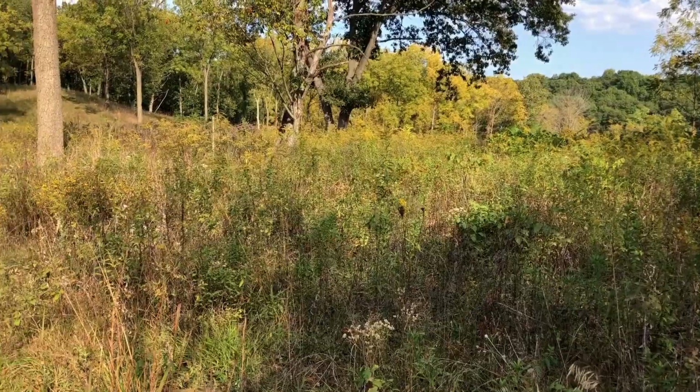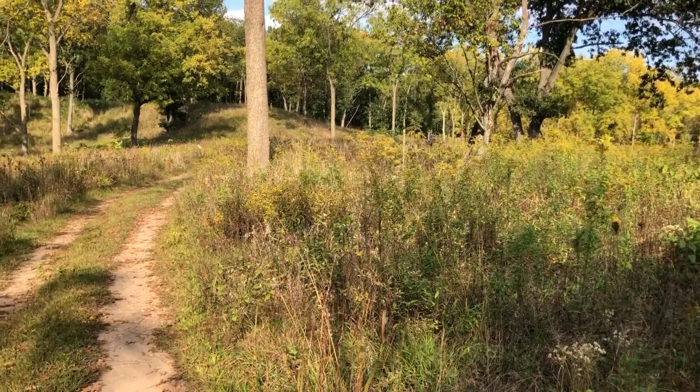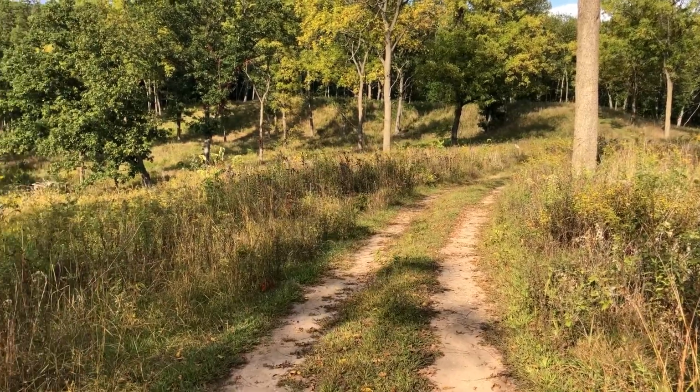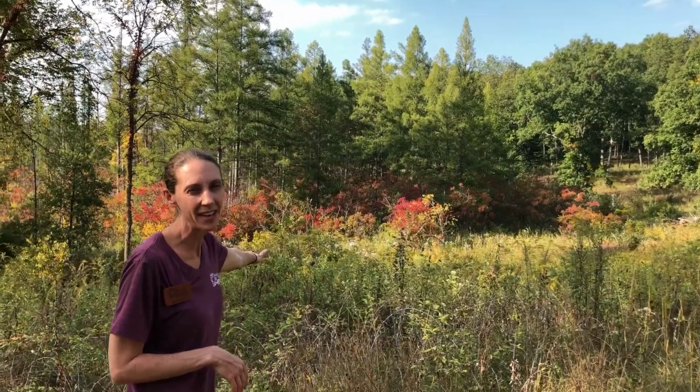So now we headed out to some of our natural areas here at camp. There are 3 areas in proximity to each other here that are really special ecosystems. And one would be the prairie that you see behind me. And this prairie was restored in 2013. And so what that means is we took this area down to bare mineral soil and planted it with a native prairie seed.